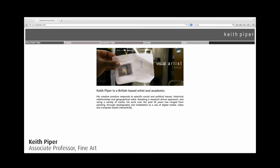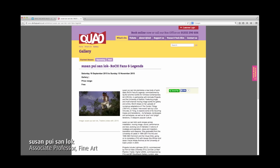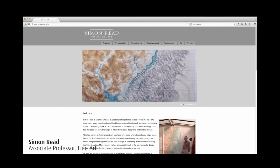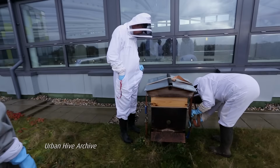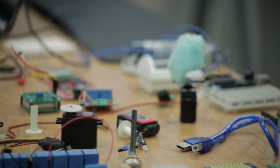I enjoy the fact that the tutors are artists. We all have exhibitions or make pieces of work or publish work which feeds into our teaching constantly. I think that's an incredibly important part of being here as a student as well. You're tapping into what the very varied members of staff are doing. The idea of this is to give you an awareness and insight into the possibilities of this stuff.